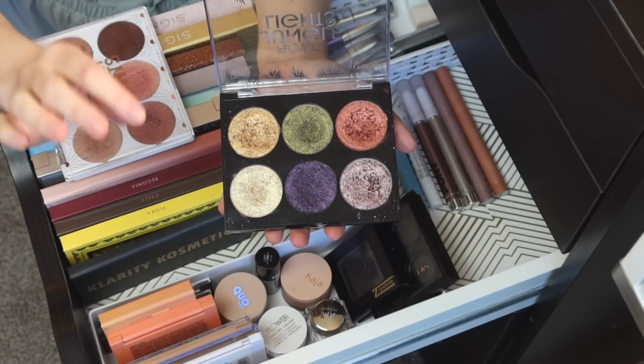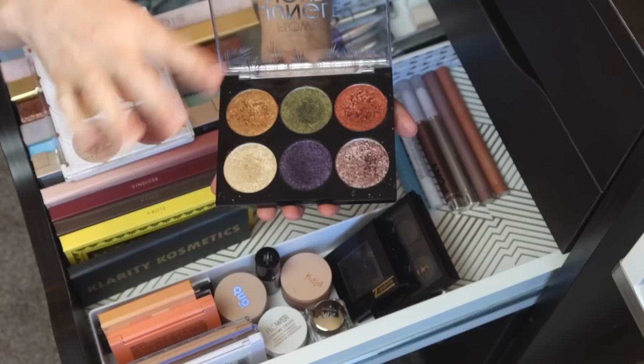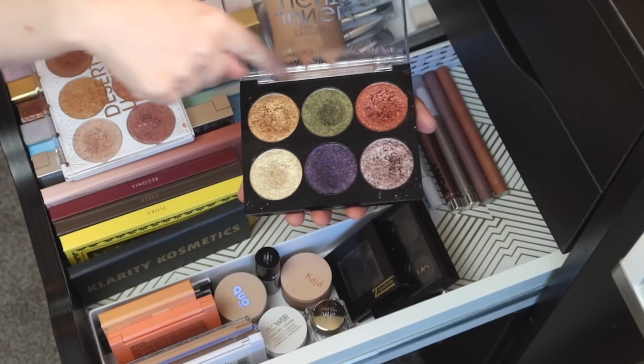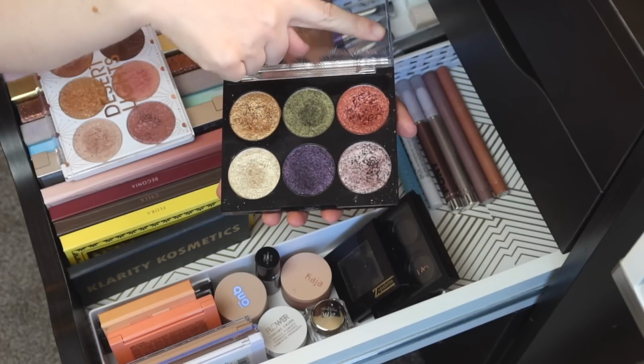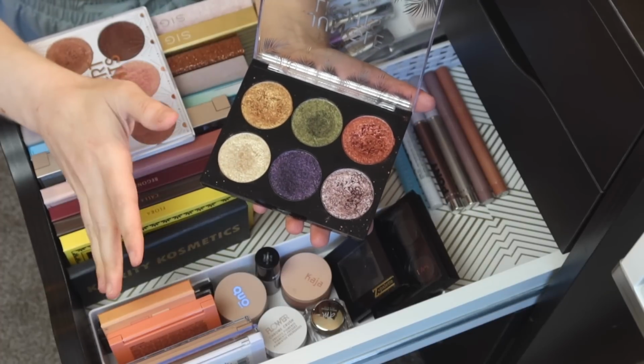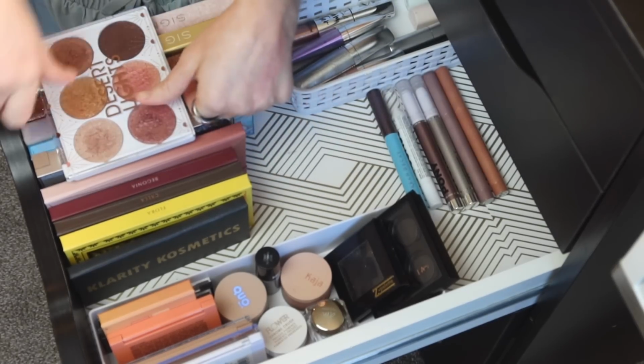I am so into greens right now, and I really love the green in this palette. I also really like the combination of green and peach or green and gold. So I think I might do a look using all three of those top shades. A lot of these make a great one and done shadow look as well, which I love in the summertime. So Jungle Lights will be going in the basket, as well as Desert Lights.